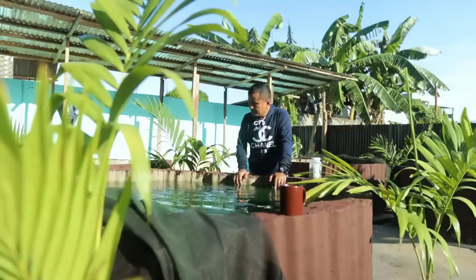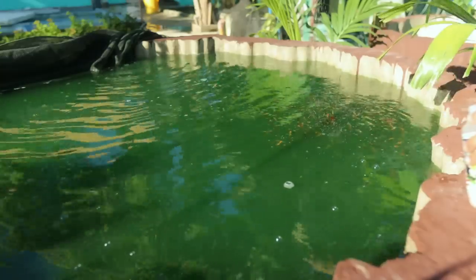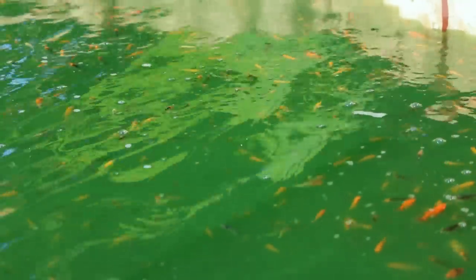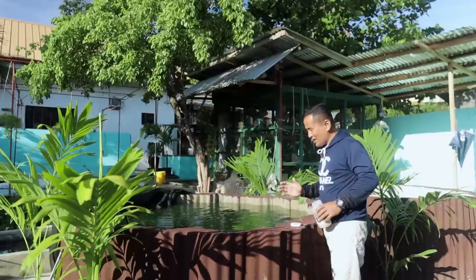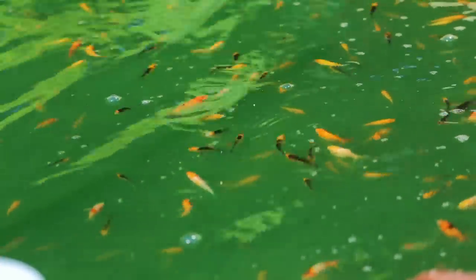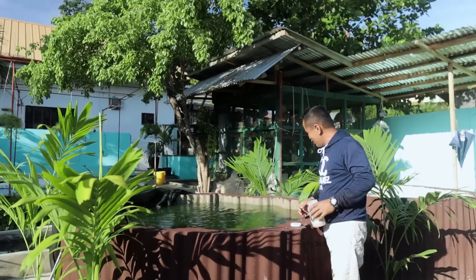The conditions of our Japanese koi are also good, and they're eating a lot, and they're already big, very visible already, and the water is green, but there's no issue about their health. So this is one of a kind, and I would like to say that this is a milestone for me insofar as fish keeping is concerned, to be able to grow our fish in a small tank in a controlled environment with no hassle, without worry whether they will become sick or they will be eaten by predators, because they are in the controlled environment and they are growing fast and they are eating their food.